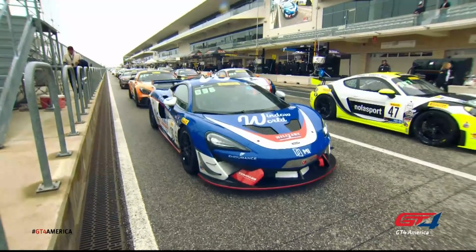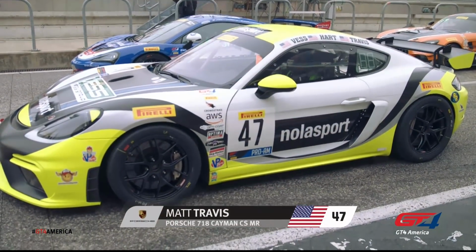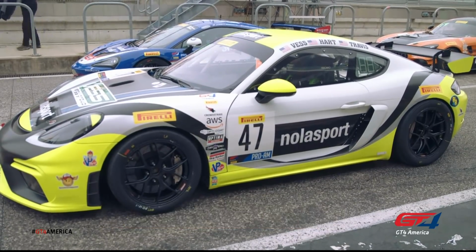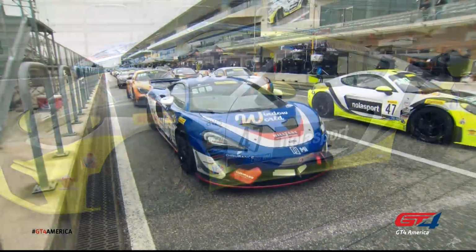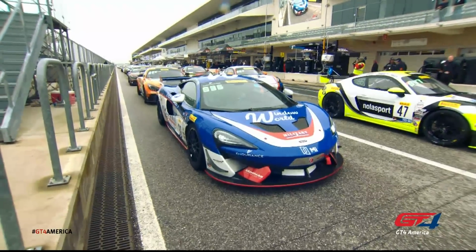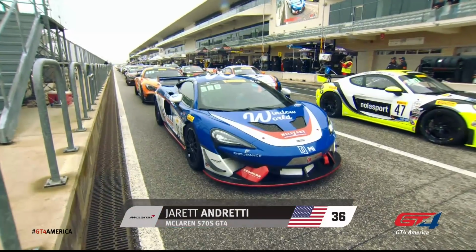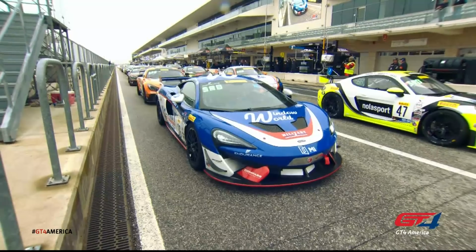On the pole, the NOLA Sport Porsche Cayman 718 CSMR GT4. Matt Travis doing a superb job in his qualifying run, putting that car on the inside of the front row, but alongside, stepping up from the TCR ranks from last year, Jarrett Andretti, who's teamed with Carl Thompson in the Andretti Autosport Window World McLaren as he steps up to the GT4 ranks. And, of course, Carl Thompson with Compass Racing, very familiar with McLaren machinery, running as the co-driver.